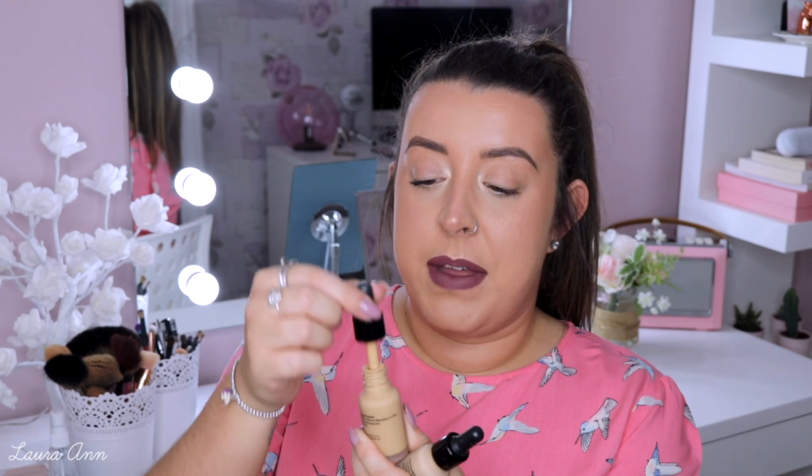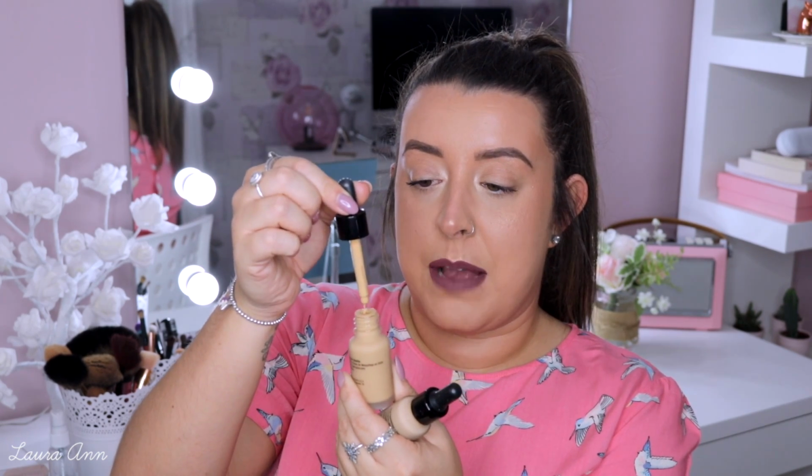So it doesn't have a pump, it has a dropper, so you just literally pick them up and drop it onto your face, on your hand, whatever you want. It is lovely and thin, but very buildable. If you put a drop or 2 on each area of the face, it is a bit more of a sheer coverage. Then the more drops you add, obviously the more full coverage your face becomes.